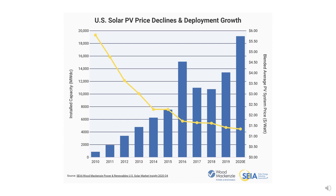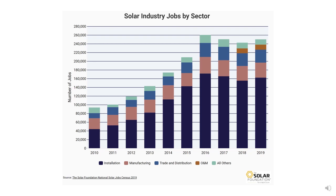So here we have a graph showing how the price of solar power has been decreasing significantly over the last 10 years. And it's now going to quickly become competitive with other types of traditional fossil fuel-based electricity generation. And the solar industry creates a variety of different types of jobs. By far, the dominant source of jobs, however, is installation, but there are significant jobs associated with manufacturing, trade and distribution, and a lesser amount for maintenance as well.